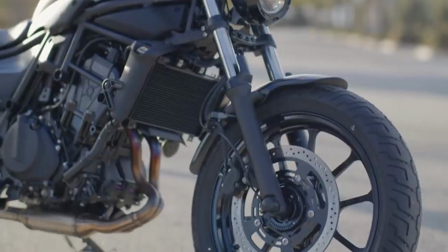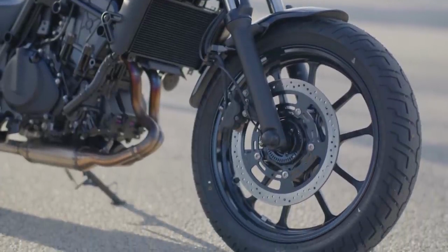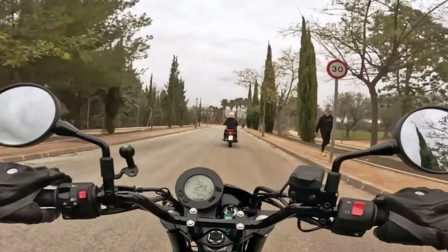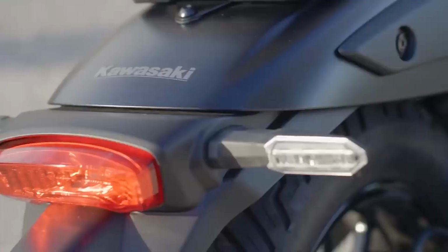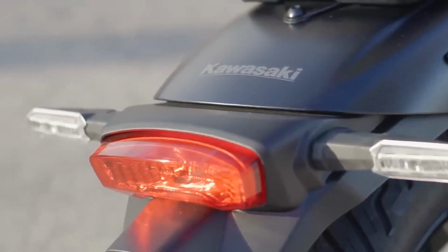With so many other bikes in the mid-size segment offering more power, more comfort, and more capability, this machine fades into the background. For some, it may serve its purpose as a short-term beginner option, but for most, it feels like a purchase made too quickly and one regretted just as fast.